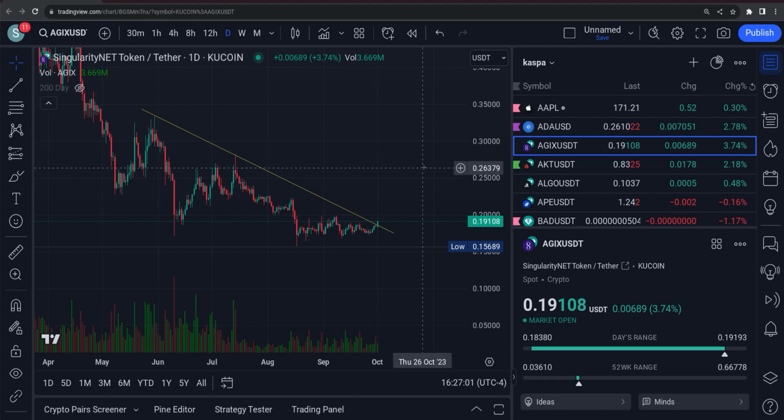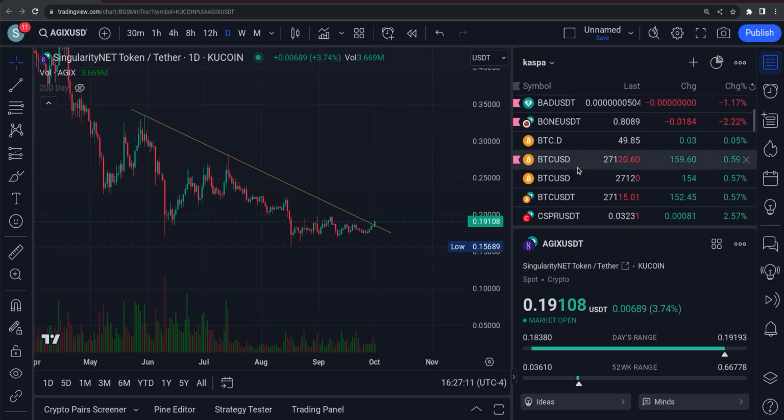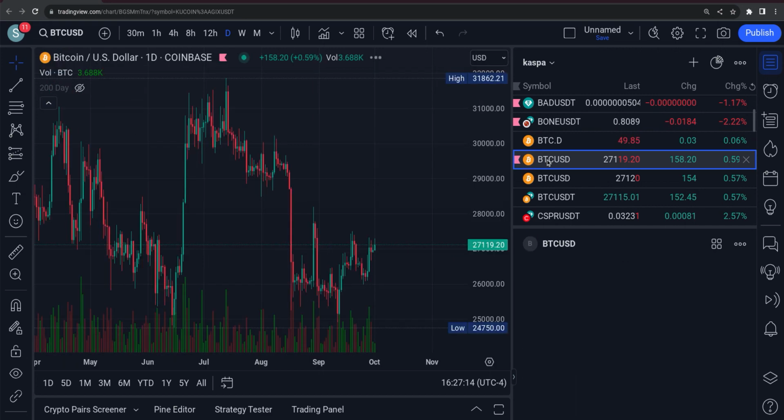All right, it's been a little bit since I covered this thing. We've been waiting for this accumulation here to do something, and we are finally getting a breakout here. All right, I want to show you one of the biggest reasons for this. Then we're going to come right back to this chart, but the biggest reason is right here, Bitcoin.